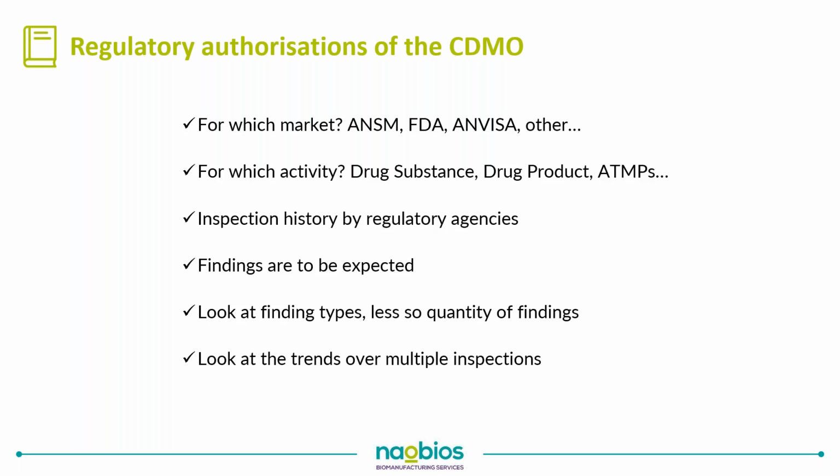And when you look at the CDMO, you need to check their inspection history. What is their inspection history by those regulatory agencies? You need to be aware that findings are to be expected on every CDMO, but do not worry so much about the quantity of the findings. Look more into what those findings were, what the finding types were, and also look at the trends over multiple inspections and see how your CDMO is evolving throughout those inspections. So are the regulatory agencies finding different findings, which means that your CDMO is evolving in a positive way. So be aware of that.